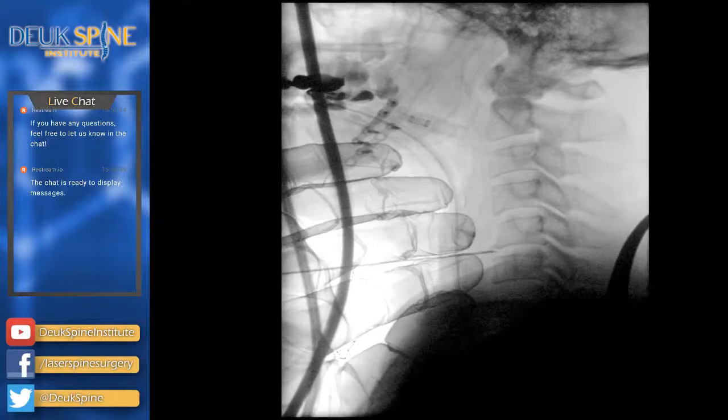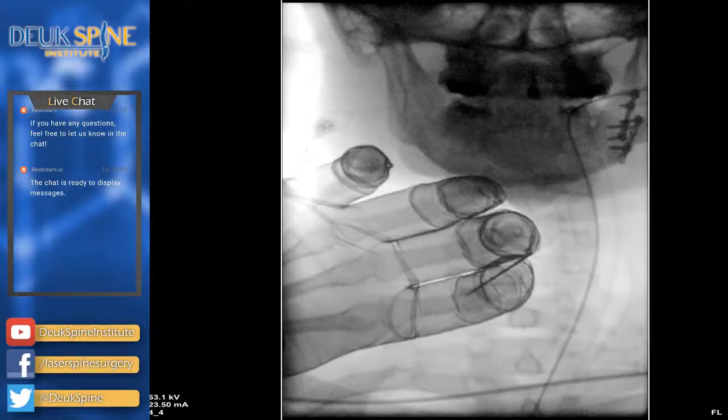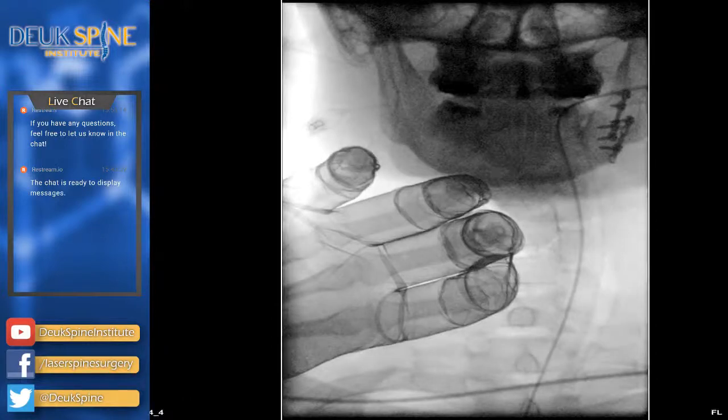Shot. All right, let's get an AP quick. I don't want to move anything until I get my AP. Shot. Let's do a quick shot. It looks okay. It looks like we're a little bit off to Luis's side. So I'm going to bring it back, move it over, and go down again. Shot. That should be better. All right. Lateral quick.